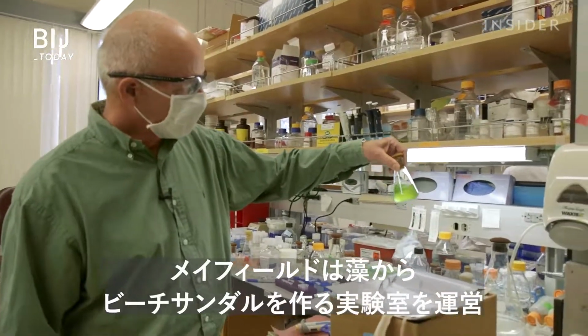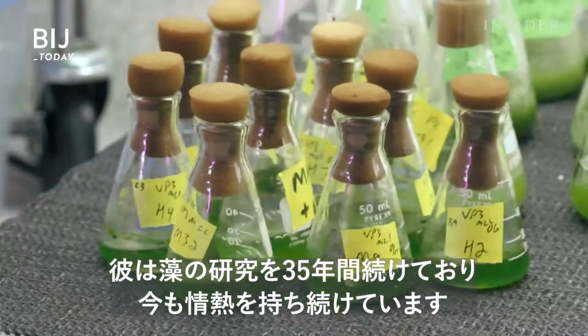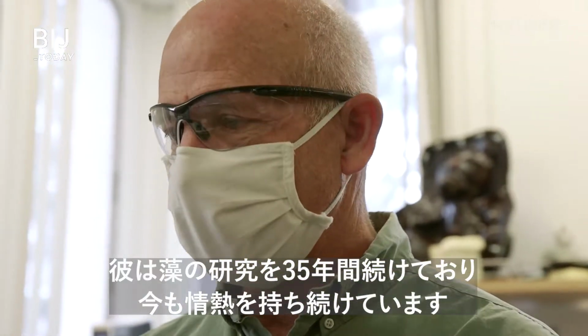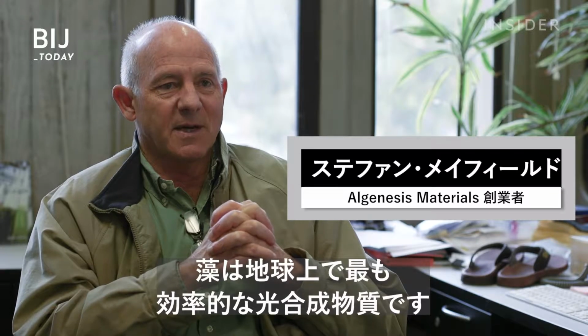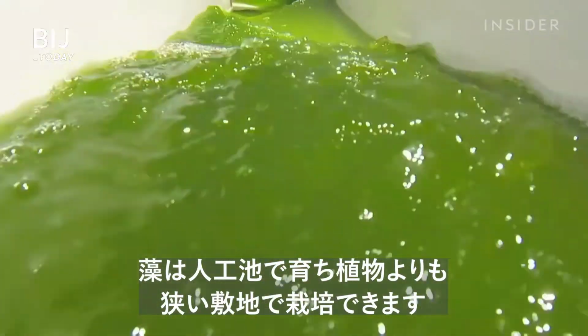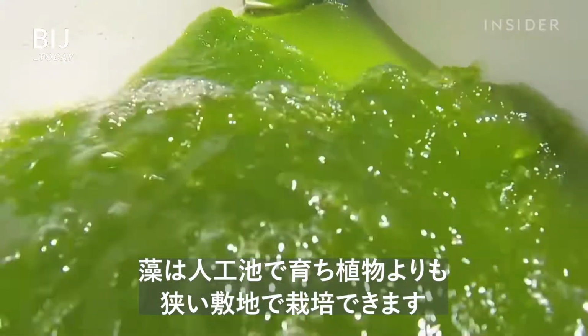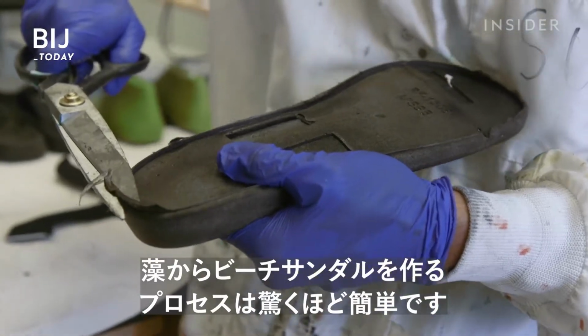Steve Mayfield runs the lab that makes the flip-flops. He's studied algae for 35 years, and he's still excited to talk about it. They are the most efficient photosynthetic organisms on the planet. And they're easy to grow and harvest in man-made ponds, using less land than plants. The process for turning algae into flip-flops is surprisingly simple.